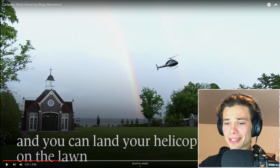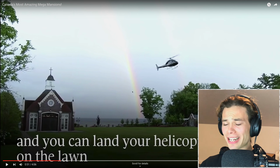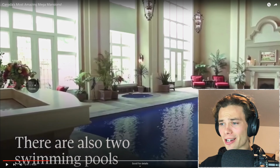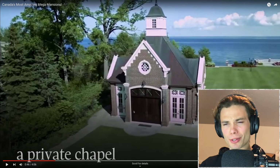But as it says, there really is not too many limits. When you have that much land, you can easily land a helicopter there. What are you talking about? You could probably store about 50 helicopters on that piece of grass. For goodness sake, they built a private chapel there as well for some reason.